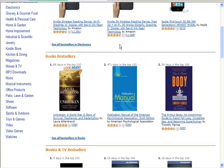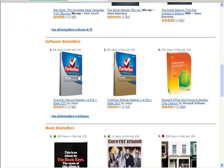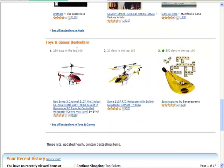And you can see here, it gives you a hint in some of the categories what's selling very well. So what's in software, TurboTax, obviously it's tax time of year, that's selling well. You can see with the music, you can see some of these games, these helicopters are selling well. So, these look very good.